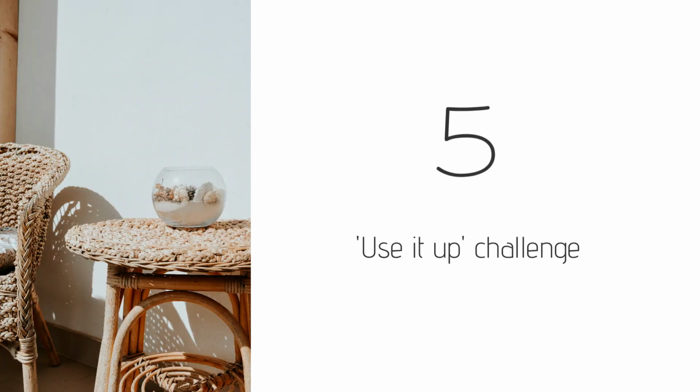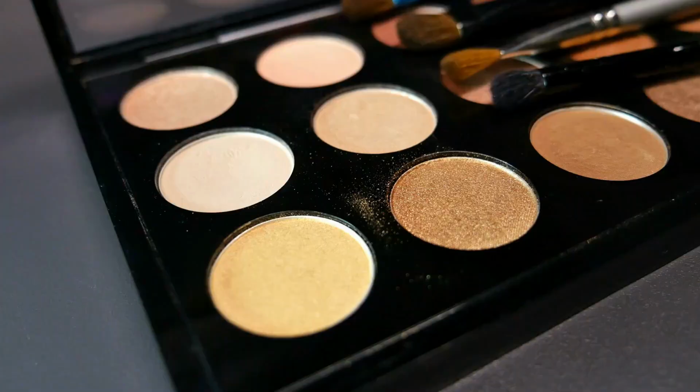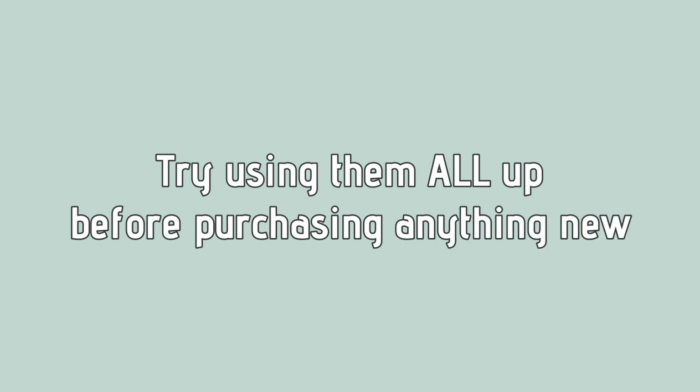Number 5 is the use it up challenge. Select one or a few areas in your life where you already have more than enough of that thing. For example, skincare items, makeup items, notebooks and stationery, things in your freezer, things in your pantry, and then do a use it up challenge. So that means that you have to use up everything before you can purchase something new. And this can also be done with things to do.